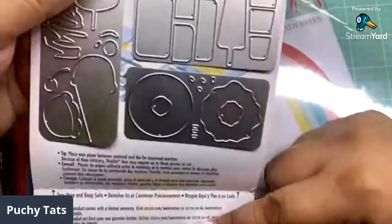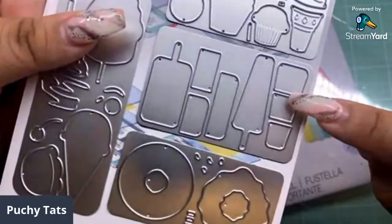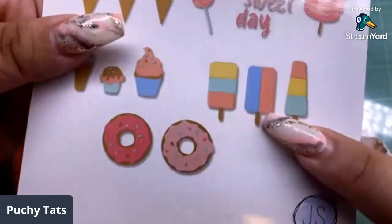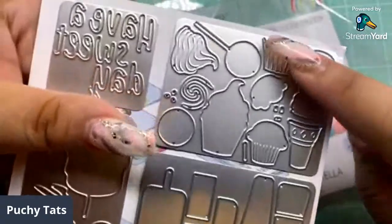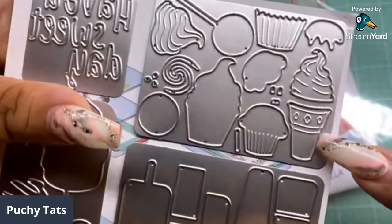So, these are what they look like. Here's the donut, the popsicle, and you can see right here what the picture looks like. So, you can do the popsicle these three ways, different shapes. And then we got all these little sweet treats. Look at the ice cream cone. Oh my God, I love the detail.